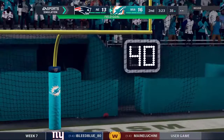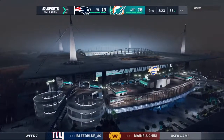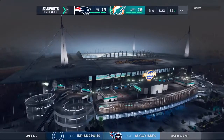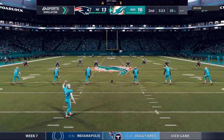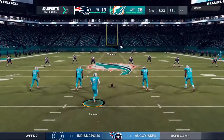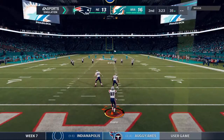Gonzalez's kick is good. And the Dolphins will jump out to a 3-0 lead over the Patriots. So that's a 7-play drive that ultimately stalls out there at the end. And things were a little leaky in the beginning on that drive, weren't they? But how about the front 7? As they got closer to the goal line, things stiffened a little bit, forced the field goal.